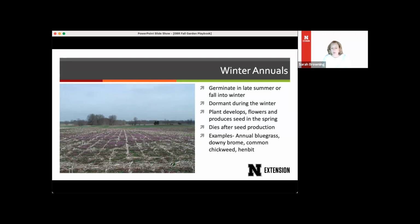So if you have a lot of problems with these specific weeds, like annual bluegrass or downy brome or chickweed or henbit, then putting a pre-emergent down in the fall to kill those seeds as they germinate is one of the best ways to control them. Now, if you don't want to use herbicides with these weeds, then you can hoe them. You can just hoe them out, look for the tiny little plants as they start to develop here in the next 3 or 4 weeks, and hoe them out. That would be a great mechanical method of control.